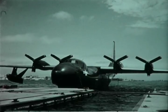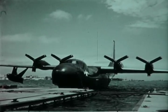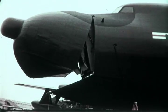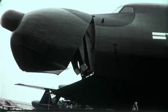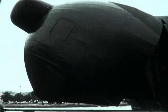The R3Y2 has a bow door, which consists of the entire nose section, providing an opening 100 inches wide and 80 inches high. An unobstructed approach to the bow ramp is possible within a 270-degree forward quadrant.